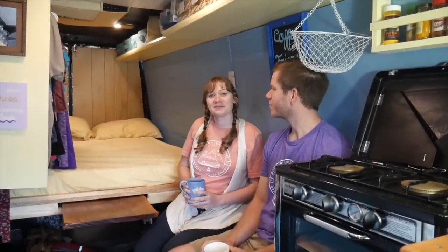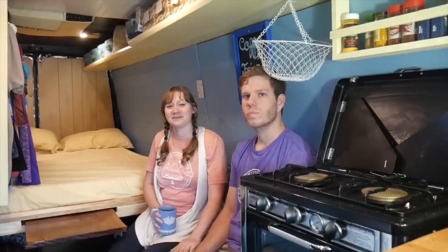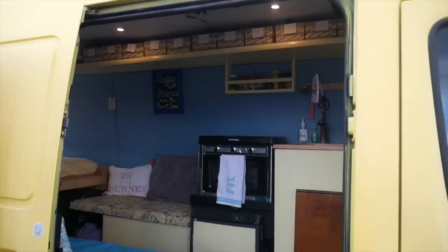For starters, tell us why. I know Sprinter van conversions are pretty hot right now, but what made you guys decide, I want to live in something that's, you know, X amount of whatever minuscule square feet? So we wanted to be able to travel more, to do more volunteer work. As we read the Bible more, we wanted to be able to give back more. And so this allowed us the freedom to travel and give back in communities as we go into them.